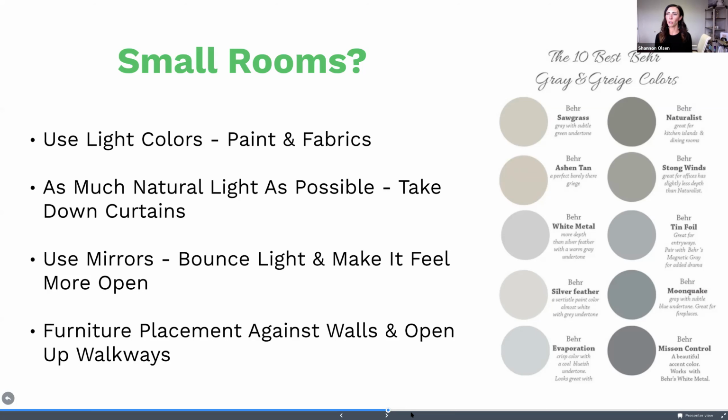And then the furniture placement. So you definitely want to open up your walkway. So a lot of times you're going to have the furniture actually pushed against the walls. Where typically in a big home, you're not going to have the furniture placed all the way up against the walls, but in small rooms, that is acceptable because you definitely want to leave enough walking space for people. And again, less furniture, the better in those small rooms.